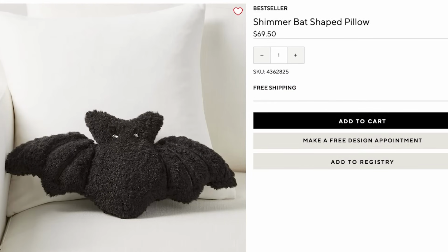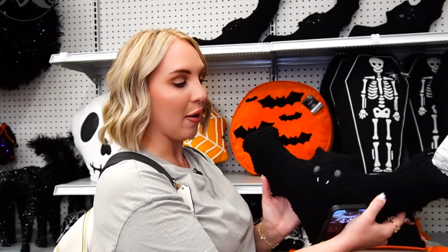Again, this is a similar shape to a Pottery Barn little bat pillow. And the Pottery Barn one is a shimmer bat pillow. This one has shimmer eyes, okay? Pottery Barn, I'm gonna put the price on the screen, but this one is $25. Not too bad, similar vibe, very cute.